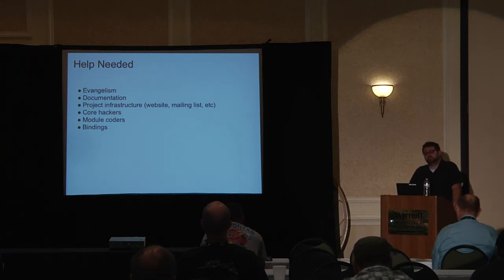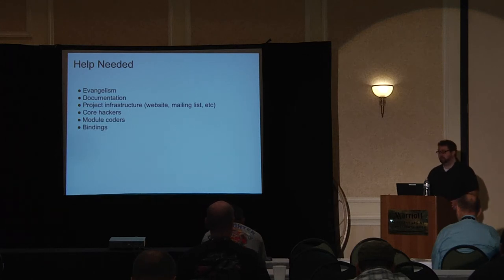We also want people to just build modules on top of Natus. The whole goal of this is to make a reusable infrastructure so that people can take code, make it available, and other people can use it. The last thing is bindings. We would love to be able to support Natus in lots of different languages.